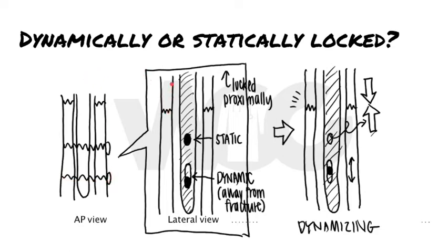Let's look at it a little more closely. Here's our fracture. Here's our nail. You'll see that this hole is filled with a screw, and this would mean that it is statically locked. If you look at the elongated or elliptical hole at the bottom there, you have the option of dynamically locking or statically locking the screw. So if you put the screw in the more distal portion away from the fracture, this is called dynamically locking it. As long as this is in there, however, it is statically locked.